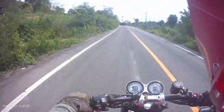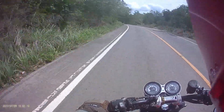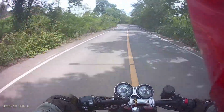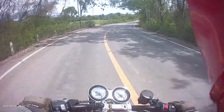Those were the Pirelli Angel GT2s. Pretty happy with those tires. I got about 15,000 kilometers out of the set, which is about 10,000 miles, which is not bad for a set of tires. I was happy with that.